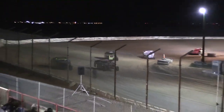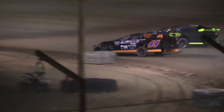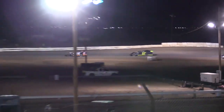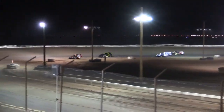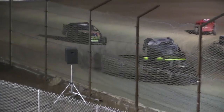Toth's going to slip up a little bit out of turn number four. Weinmiller to the inside, and some contact heading into turn number one. We have a battle on our hands. Weinmiller makes the best of it and goes into the lead through turns number one and two. The 26 of Trevor Miller makes a move to the inside of Schumai's number 81 machine. He goes into the third spot.